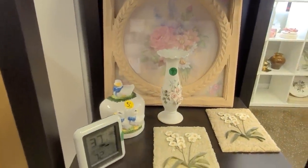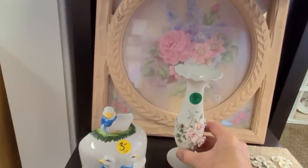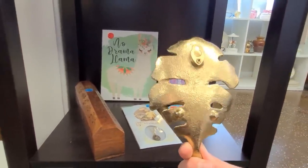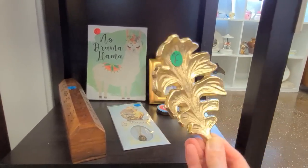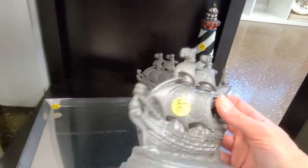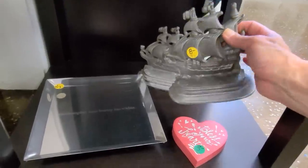Here's a little standalone shelf here. It's a pretty little candle holder with applied roses. Oh, this is a Lefton piece. That's lovely. It's a fun little wall decoration, or it could be a little trinket box, or trinket tray rather. Here are some ship bookends. These are really fun. These would be fun in a little boy's room, a little boy who loves pirates or ships. Let's grab those.